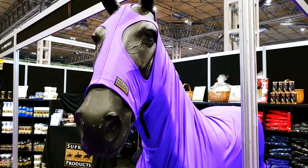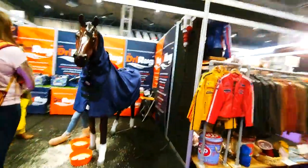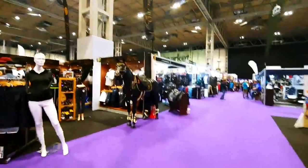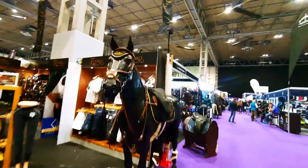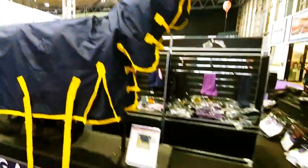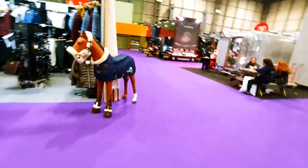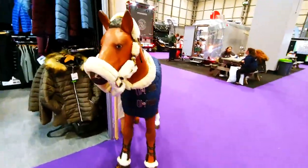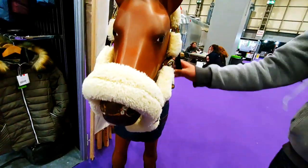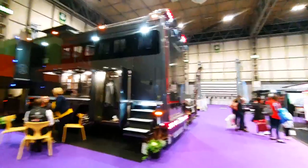Is this the Horse of the Year? It's got knickers on its head. Another Horse of the Year. Oh, is this horse Horse of the Year? A very angry looking horse. And this horse is dead. They've put a cover over it so you can't see its dead body. It's now going to be wheeled off to the mortuary. Would you like to buy a baby horse which has a weird cushion thing around its mouth? And here's your luxury horse caravan.